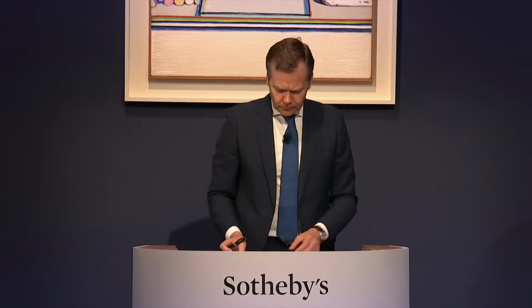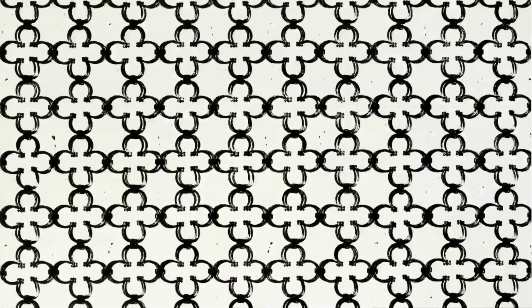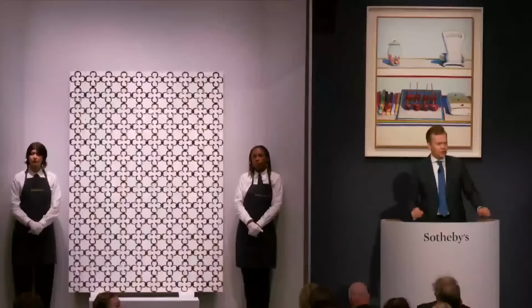Lot 125 is next, the Christopher Wool, property from the Newman family collection, wonderful collection, provenance, of course, for the Christopher Wool. Thank you, and say that one more time. Thank you. And we're going to start the bidding here for the Wool at $500,000.